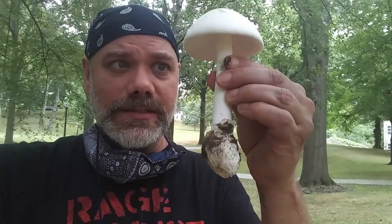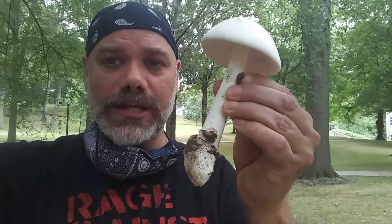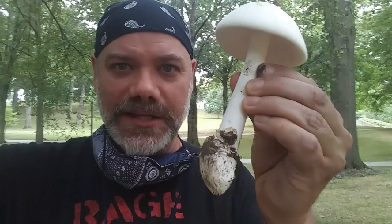I was just walking across the campus of Kent State and came across possibly one of the most toxic, and deadly, mushrooms that we have here in North America, and for sure here in Ohio, and that is the destroying angel. The destroying angel is an Amanita mushroom, in the genus Amanita, which contains several other toxic and deadly species, also some edible ones as well.